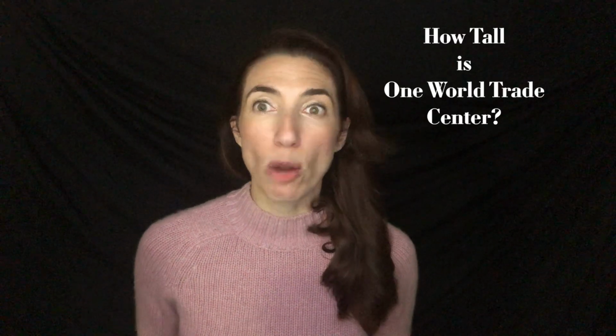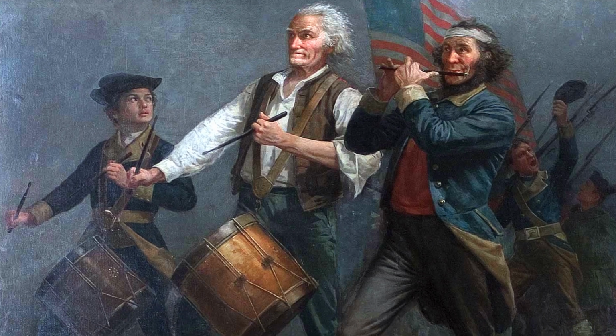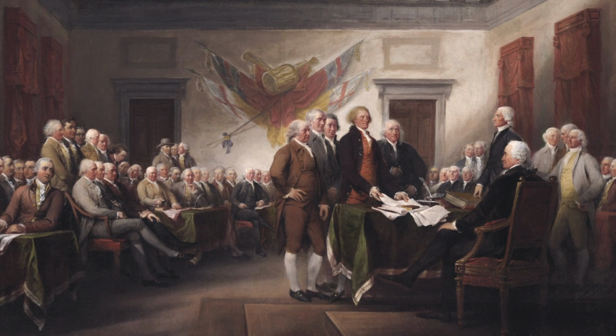While I'm working there, I get asked a lot of questions about the building. Usually the first question that I get asked is, how tall is the building? In meters, it's 541 meters. Not very symbolic. But in terms of feet, it is 1,776 feet tall. That stands for the year 1776. And what happened on the 4th of July, 1776? We signed our Declaration of Independence.